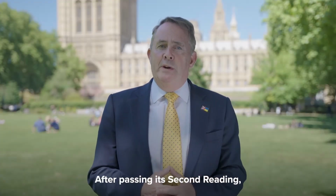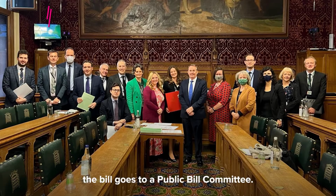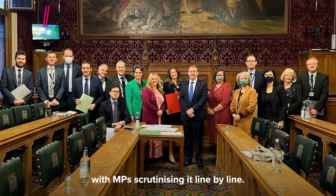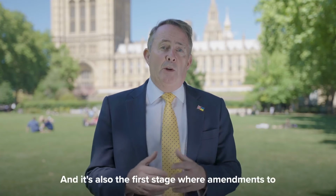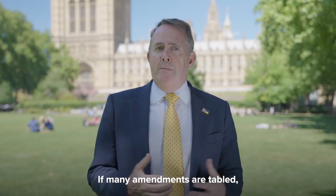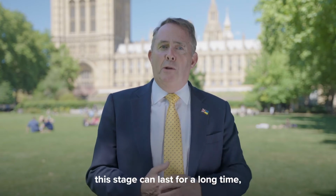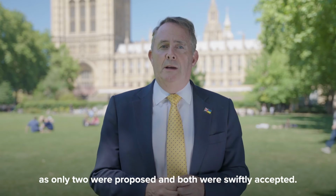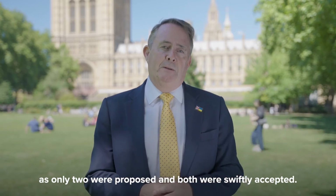After passing its second reading, the bill goes to a public bill committee. This is where the bill is debated in more depth, with MPs scrutinising it line by line. And it's also the first stage where amendments to the bill can be proposed. If many amendments are tabled, the stage can last for a long time, but it didn't happen with the Down Syndrome Bill, as only 2 were proposed and both were swiftly accepted.